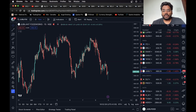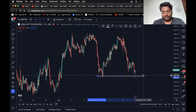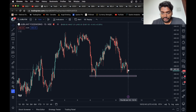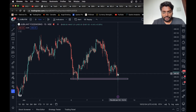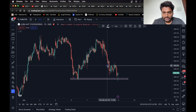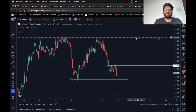Moving on to the next one, we have Jubilant Foodworks. I spot a double bottom here. This is the first bottom, this is the second bottom. As you can see, it has given a strong rejection from this level, and it has formed a hammer pattern. A hammer at the bottom of a swing is a very bullish signal. So you can consider this as a bullish signal, and if the stock sustains above this level, a long trade can be taken, and you can simply consider this as your target.